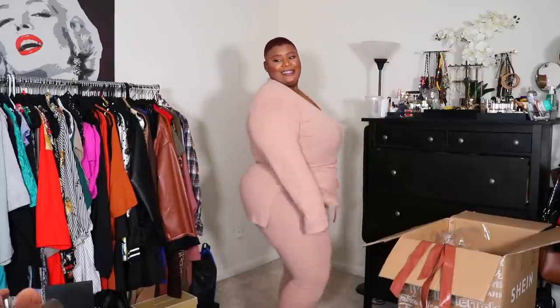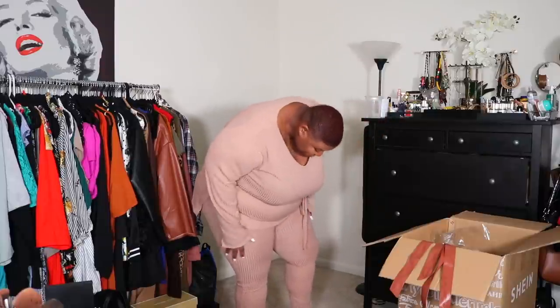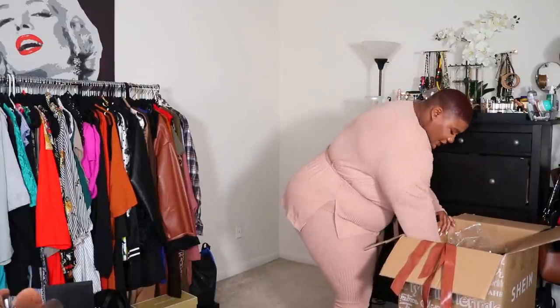Okay, this is like rich auntie in the house vibes, period. Talk to me nice. And this is softer than the black material. Or maybe I'm just tripping because this isn't bothering my skin at all. Maybe I was tripping, but yeah. I like this. And I think I can pull off the belt. I just gotta pull it down a little bit, stretch it a little bit. But yeah, she's cute. I'm loving the slits in the arms and on the side. Cute. All right. Next.